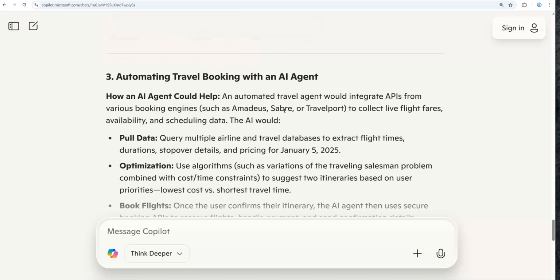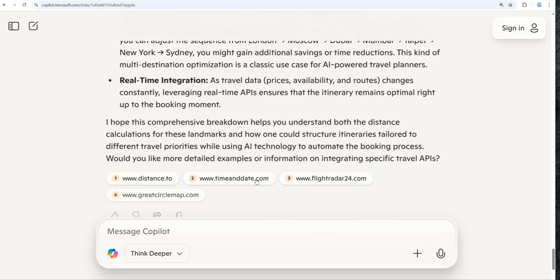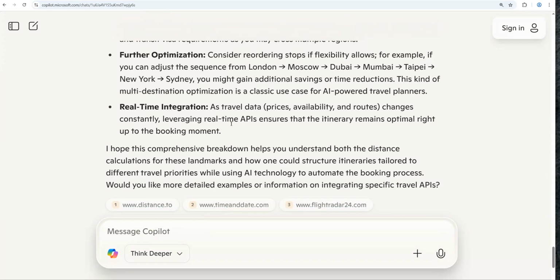And then for automated travel booking, it's talking about how you can use Amadeus, Sabre, Travelport to collect live fares, and then you need to pull the data, optimize based on your options, and then you need to have verification, do further optimization or reordering, and do real-time integration, etc. So it is giving some additional information, but it's not aware, as we said, of the twist that we have added in our prompt. So overall, to us, it looks like it scores about 5 points and not more for the prompt that we provided.